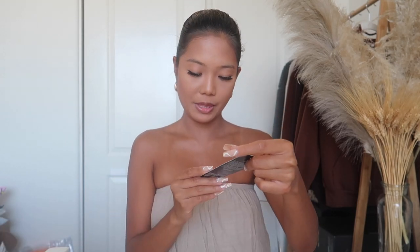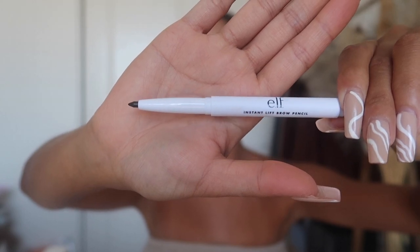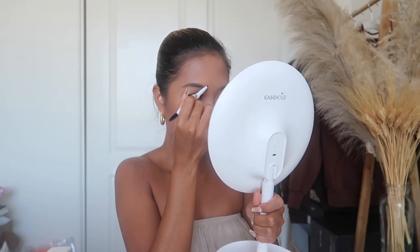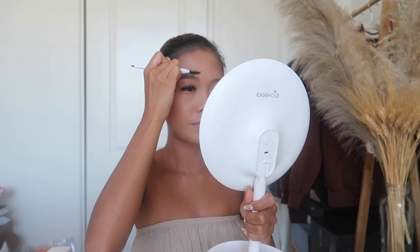we love that. Let's do our brows. I picked up the e.l.f. Cosmetics Instant Lift Brow Pencil, and this is in the shade Deep Brown. Honestly, I'm not used to having an eyebrow pencil tip like this. All of my eyebrow pencils have like a slanted tip, but we'll see how this works. Color wise, perfect color, perfect shade.